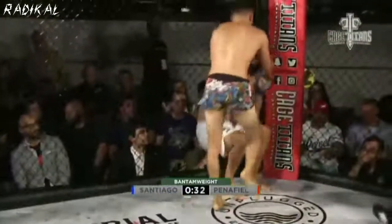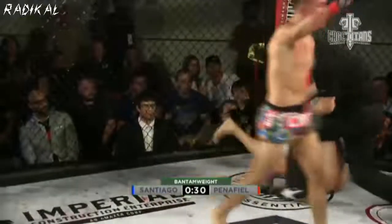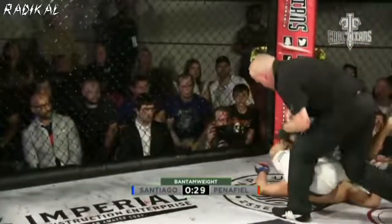Richie rolls. He's hurt. He's going to get caught. Penafiel landed the bomb and stayed on it. Dropped him once, dropped him twice. Look at that finish. Richie's still trying to roll out of it.